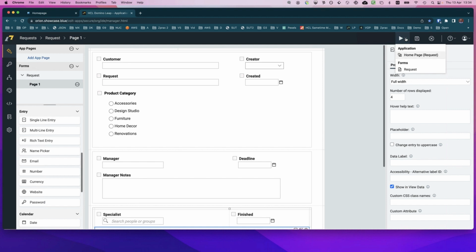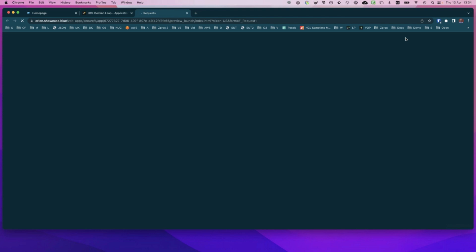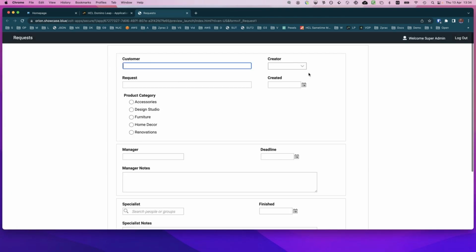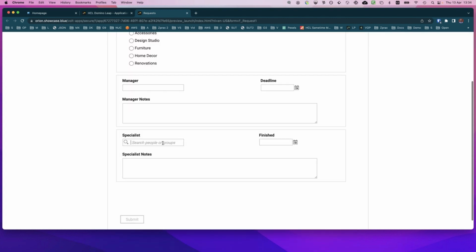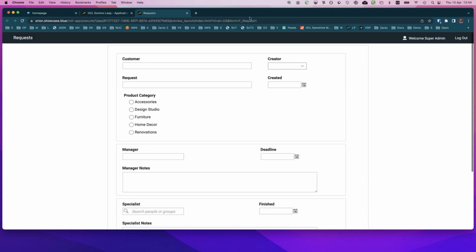I can do some preview. There is a preview. Show me preview. How it will look for end users. Okay. Radio buttons. Okay, here it is specialist. So let me try my name. Okay. First name, last name, you see, it can find people from Domino directory. In this case, it takes names from names NSF. It's nice.